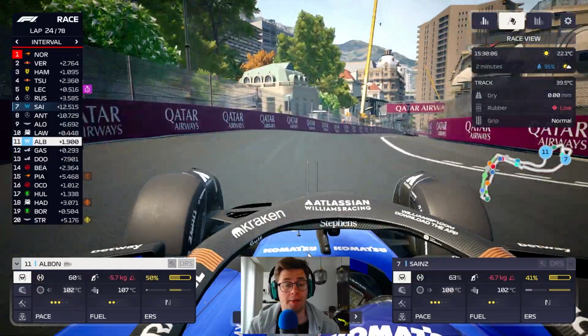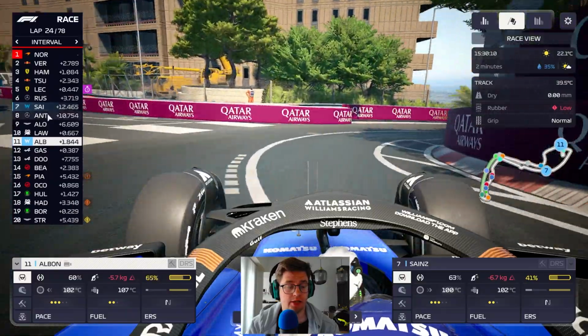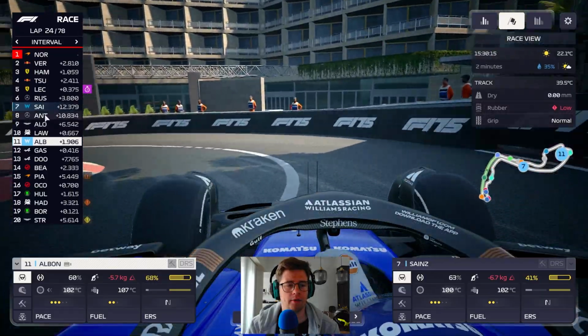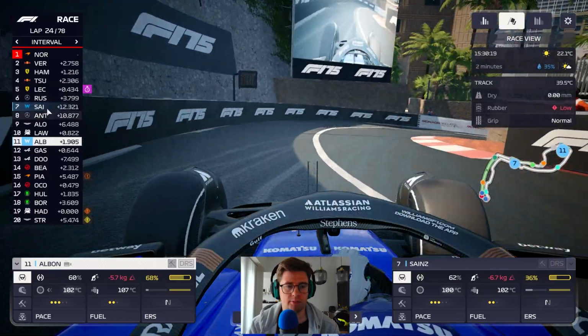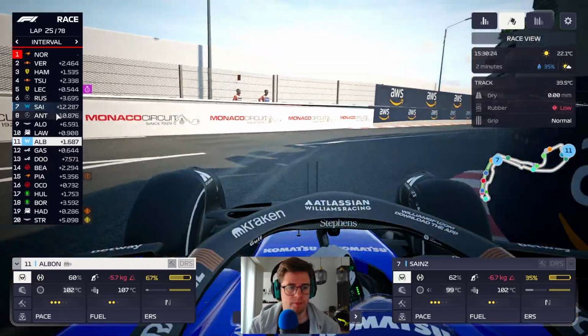All right, so we're on lap 24 here. Sainz has just been running his own race. Actually, Antonelli overtook Liam Lawson, and we've only extended the gap, so in that respect, Sainz is splitting up the both of the Mercedes cars, which is good to see.